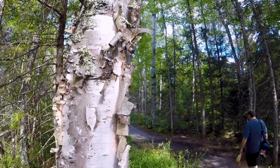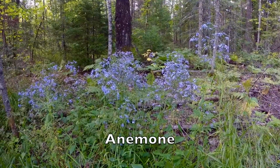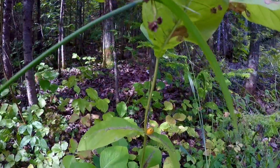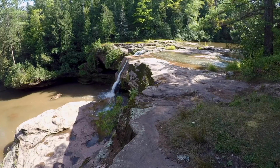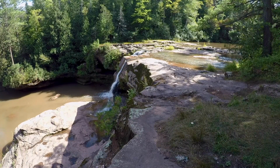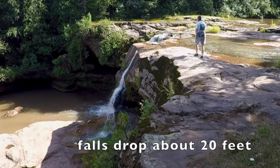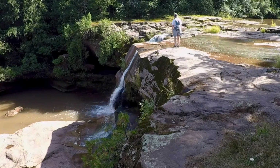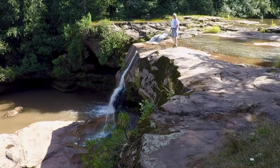The path was flat with boardwalks everywhere. There seemed to be a damp or marshy area. It was flat until we reached the river valley, and then there was a small descent. There was a short path for access to the top of the falls.